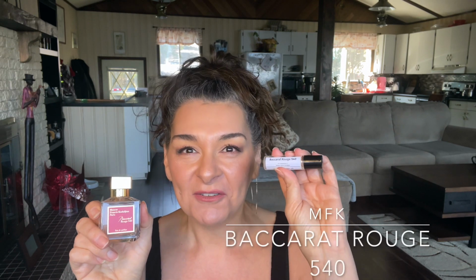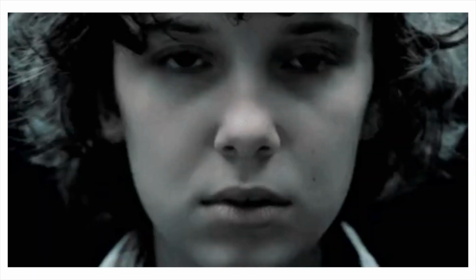You've already seen me speak about this next one. This is the Baccarat Rouge 540, and this is the oil perfumery version of it. Are they similar? Yes, they are. If this one's a 10 out of 10 though, this is an 11 out of 10.